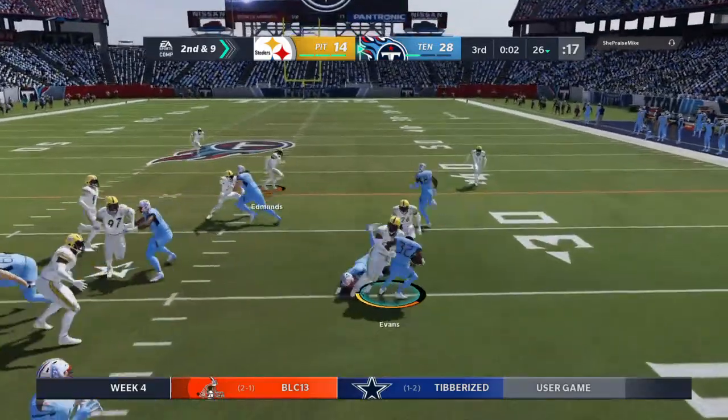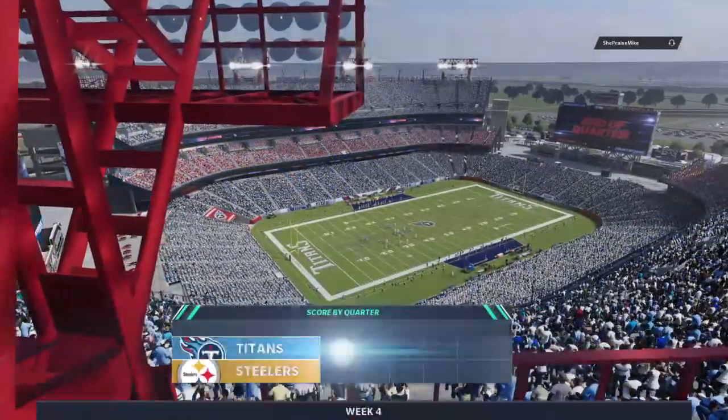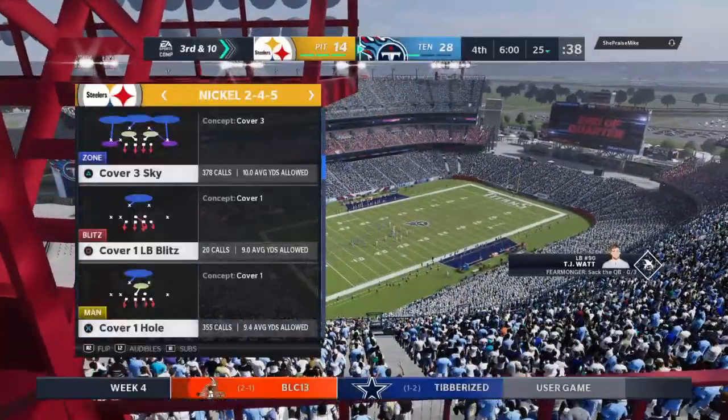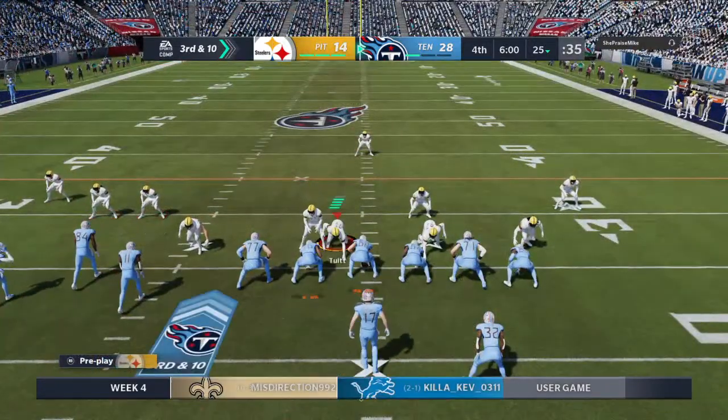And they'll go right back to Evans. And he's going to lose yardage and be backed up to the 25. It's a loss of a yard, so it's back to 3rd and 10. Steelers 14.